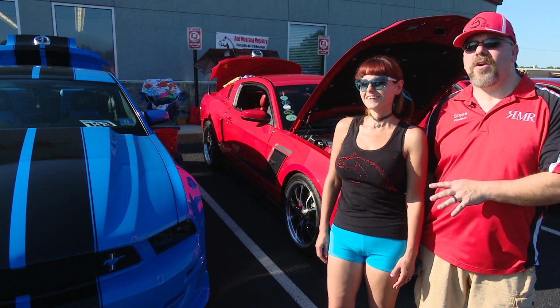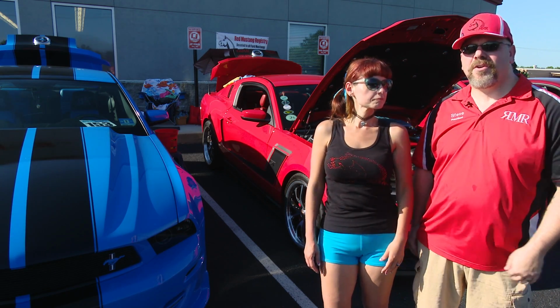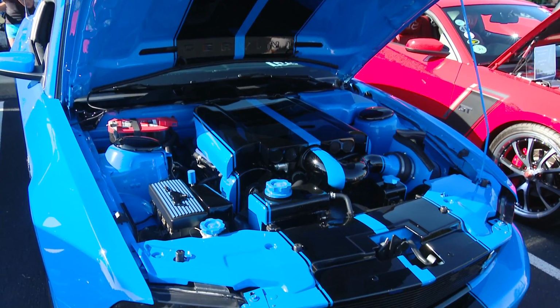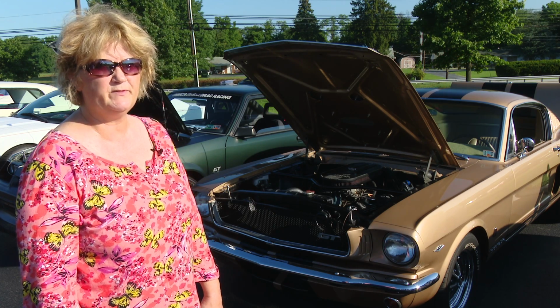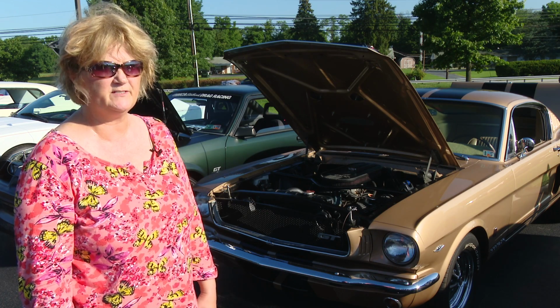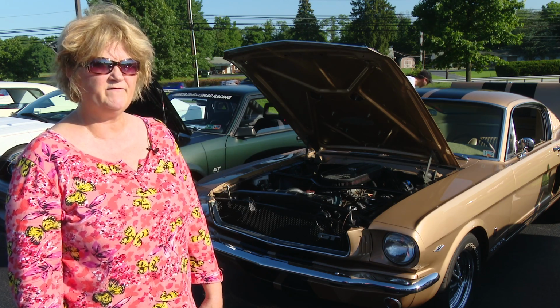A lot of Cervini aspects on this car from the body kit. Unfortunately, come back later, you'll see there's a lot of custom work done under the hood. When the hood is up, you might want to come back. The engine hasn't had anything really done with it. It was rebuilt once, 20,000 miles before I bought the car, and I haven't touched it since. And I've probably put on about 100,000 miles since I've had it.